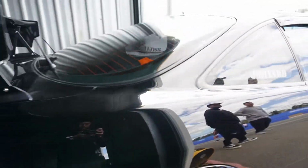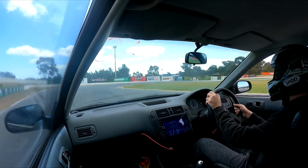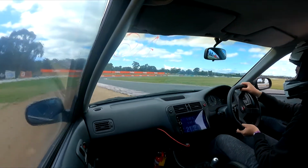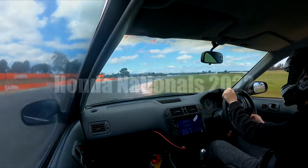Adam Kazmiri steers the JDM Yard DC2R to a minute 30 with just a few laps of testing. And lastly, in my D-banger Honda Civic, times tumble to a personal best of a minute 47. With near optimal track conditions predicted for Sunday, is there more in it for these Hondas? Stay tuned to find out.